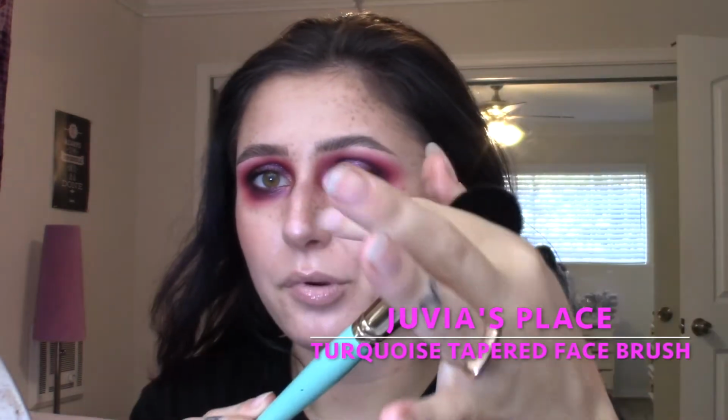Next up is from a set. I'm sorry, I don't know the name of the set, but I'll put it in here. This is a Juvia's Place brush, and I really like this one for applying my primer. It's super soft. It has these really nice soft synthetic bristles. I just really love Juvia's Place brushes. I have, like I said, a set of them, but out of all of them, I do think I like this one the best. I can really get up into my forehead and down my neck with this.